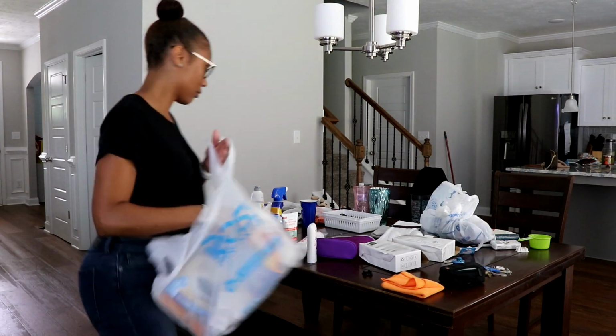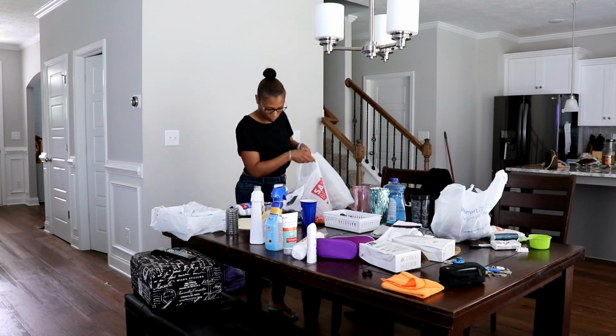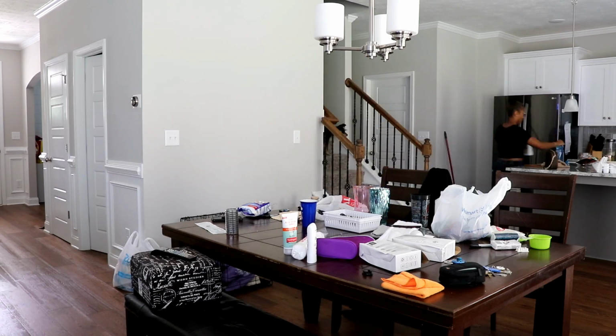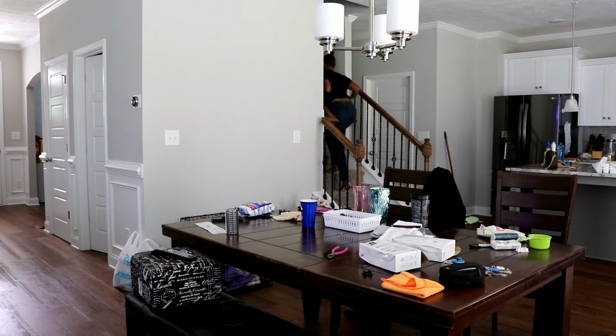It's just kind of a thing. So I just picked them up from Ross or always TJ Maxx and sometimes Target, because they do have some really good face towels. So that's just what I'm going to be doing, deciding what is trash, what needs to be put away, and where it needs to be put.